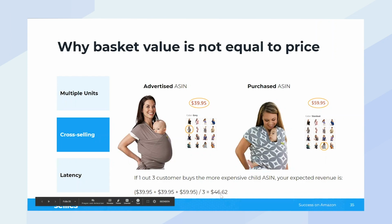So again, because sometimes you have cross-selling effects, and this is not just on the same ASIN. So let's assume that you advertise ASIN A, but the customer ends up buying ASIN B, and ASIN B has a different price than ASIN A. Then your average basket value is not going to be the price of the advertised ASIN. It might be something different. Okay.